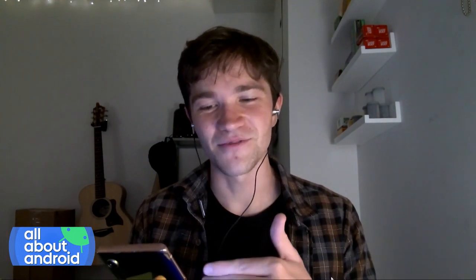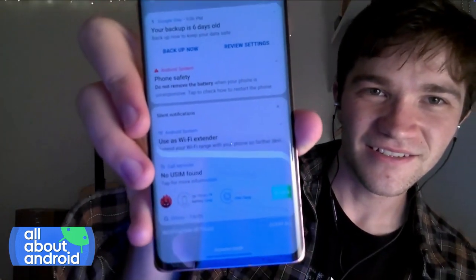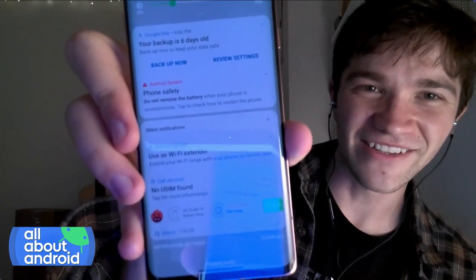That's an Android system notification that says, do not remove the battery while your phone is unresponsive. And it's always there. It's been there since the LG G3 and it's still there. I see it now. It's still a valid warning. I mean, it might be nearly impossible to remove the battery, but it's a warning, right? Do not remove that. And you can't get rid of it. It's just like, why? How have you not fixed that?